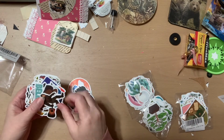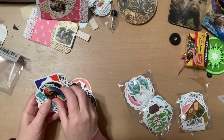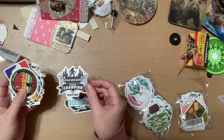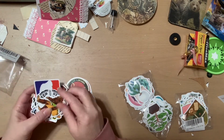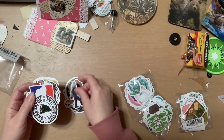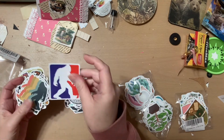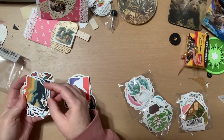So there is all sorts of Bigfoots. There's something for everybody. I totally believe everybody should love Bigfoot, but I know you don't, and that's fine. Here he is with another taco. That's so funny. I'll link all these stickers down below, so if you want to go get yours, you will be able to.